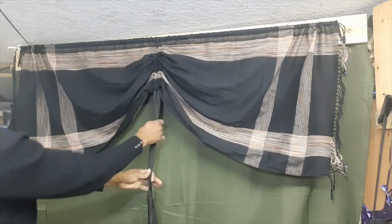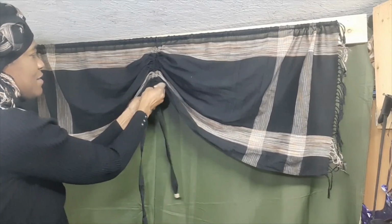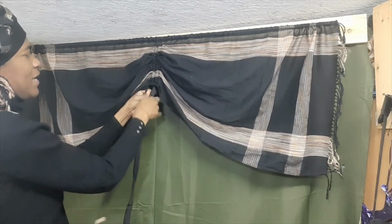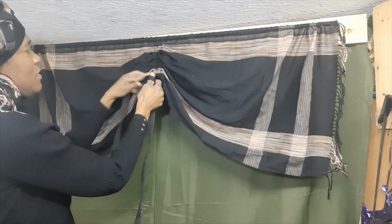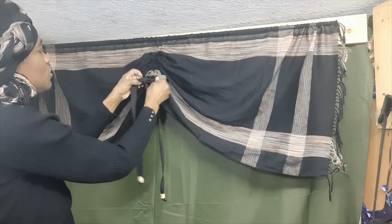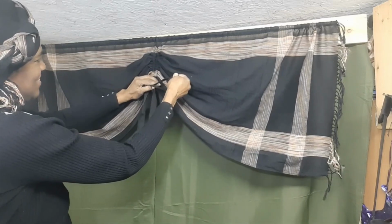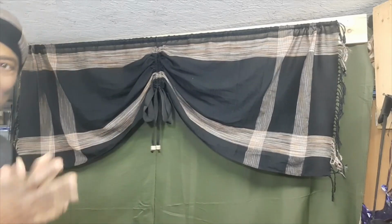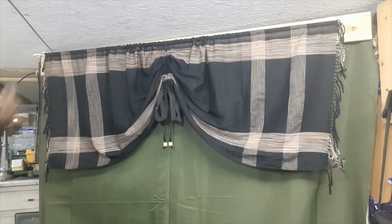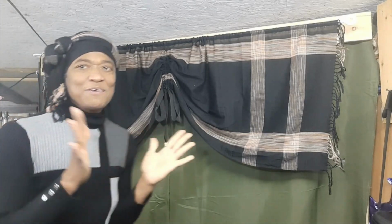And maybe I'll let it stay right there. And then I'll go ahead and tie and put a lovely bow right there. What do you think, my friends? I think I like it a lot. Let me know what you think, guys.